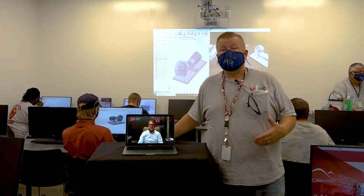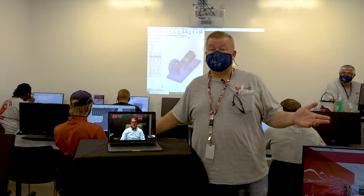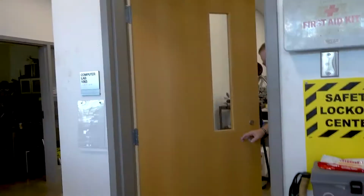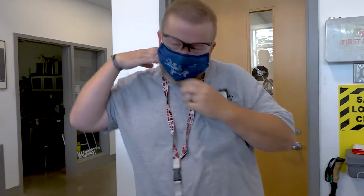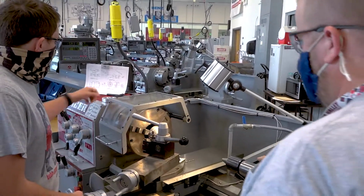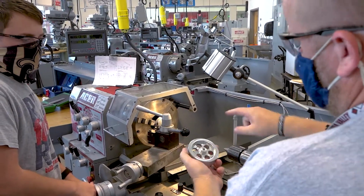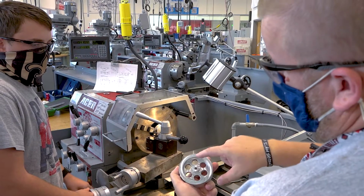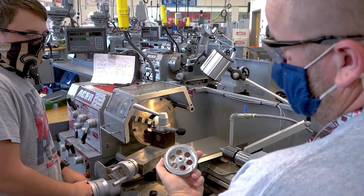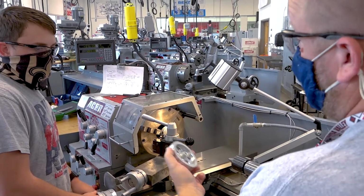So let's go, and we'll start with the manual machining, and we're going to show you the students working on parts out there. Let's look at Alex and see what Alex is making here. Alex is working on the flywheel. Hand me the flywheel there, Alex. He's going to cut this slot out right here. He's got his hole drilled and reamed. He's got it faced off, and now he's going to work on this slot, and then we'll take it to a mill and put these holes in it. This is the flywheel that's on the fire engine.